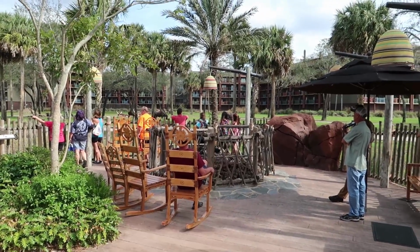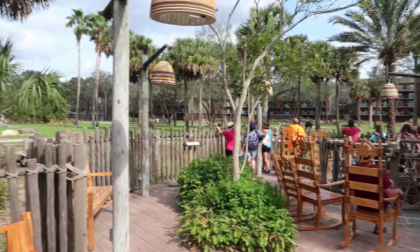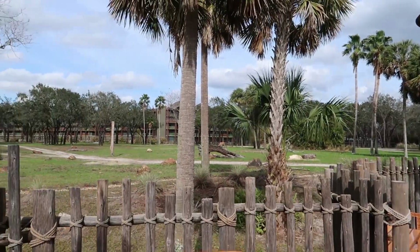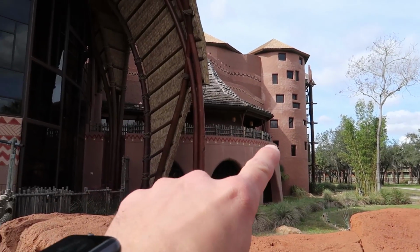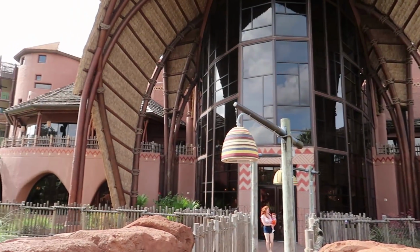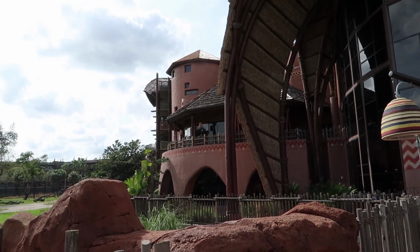And there's another fire pit right here, which isn't the fire pit that they would use to roast marshmallows. It's actually on the other side of the resort where the pool is. And we will make it over there and have a look. As you can see, there's a couple of other areas here in Kidani Village that have an overlook that you can sit out on and have a look at the savannah.